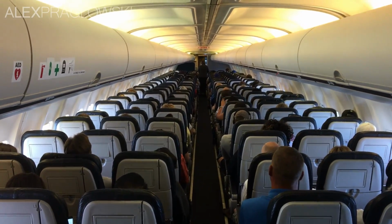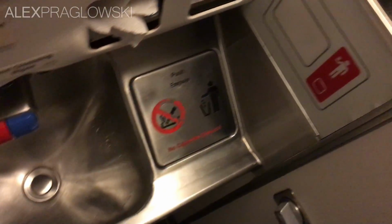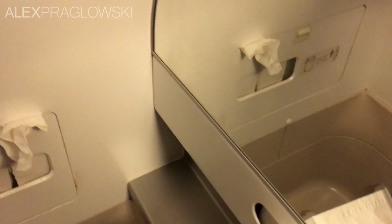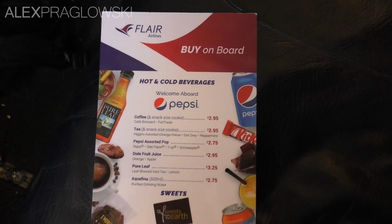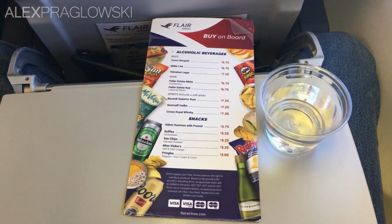After that windy takeoff, I got up to stretch my legs and get a better look around the cabin. The rear lavatories on Flair 737s are adequate. Again, nothing terribly special, but they're still larger than most newer ones on the 737 MAX. Flair offers a good, if not pricey, variety of food to purchase on board, but strangely, none of it was available on my flight. Passengers had a choice of complimentary coffee, tea, or water.